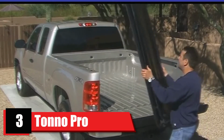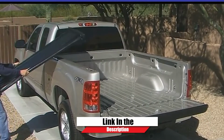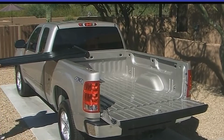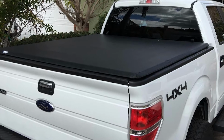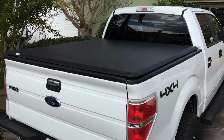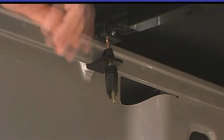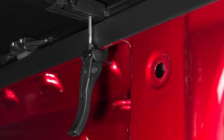The number 3 position is held by Tonno Pro 42305 Soft Folding Ford F150 Bed Cover. What separates the Tonno Pro brand from others out there is their special attention to attractiveness and durability. Luckily, this 42305 model comes at a low-end price, making it a decent option for those on a budget. With the aluminum frame and double-sided vinyl material, this unit can withstand long-term exposure to snow.